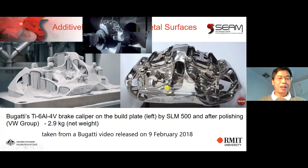This part, I think, has been well tested. It may have been installed in a few Bugatti racing cars. I'm not too sure about that. As you all know, this is the support, and we need to remove the support. And this surface that's connected to the support, we call the downward facing surface. And as you can imagine, after we remove the support, that area of the surface could become fairly rough. So let's look at the next one.